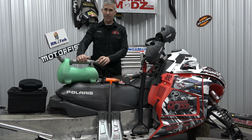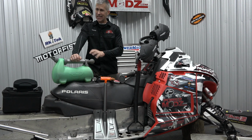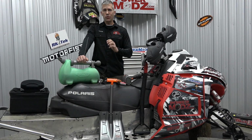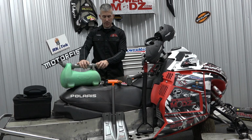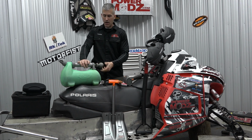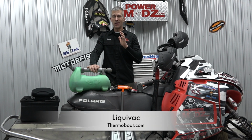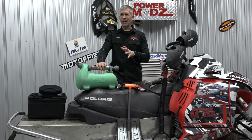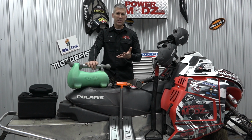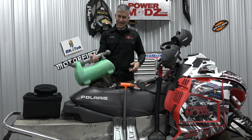One of the best little gizmos you can have in your shop. This comes in handy for anything. Removing old fluids from, you name it, from old sleds, lawnmowers, trucks, tranny fluid, oils, whatever you need, this baby does it. Just pull on the handle. I've used mine a lot. I kind of ran over this with the forklift one day, but it still works, and I use it all the time. It's a great thing to have. It's about 50 bucks, 60 bucks Canadian, $50 US. You can get this at thermoboat.com in Canada.